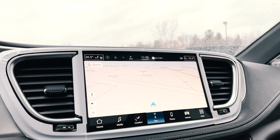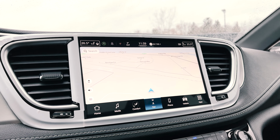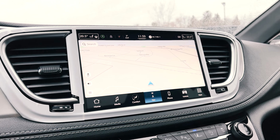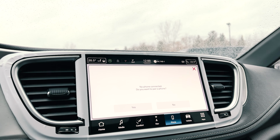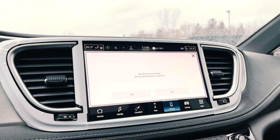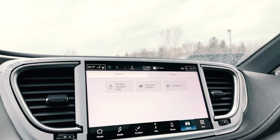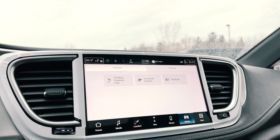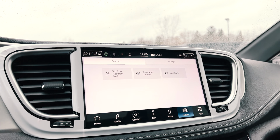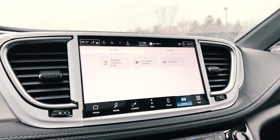On your navigation section, here you've got the nice, crisp, clean looking navigation system. And if you're low on fuel now, it'll also let you know of the gas stations around you. Over on your phone section, here you can pair just your typical phone, how you normally would, but now you can pair up to 2 phones at the same time with the Uconnect 5 system. And then over on your vehicle tab, here you've got different controls. You can fold your 3rd row headrest just by touch of a button. You've got your surround view camera system and your fam cam.